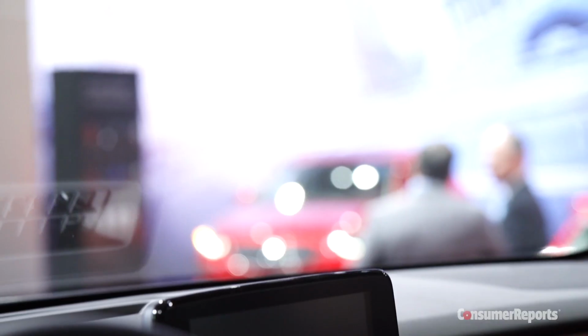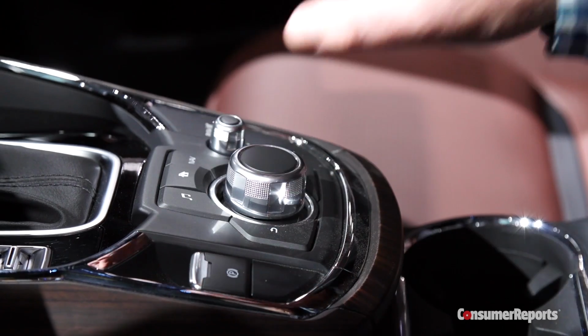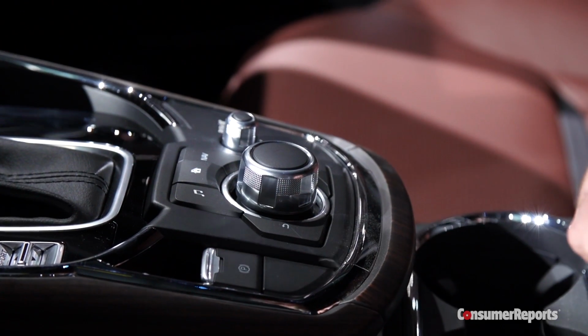Inside, the interior is nicer than we're used to seeing from Mazda. Something that we've gotten very used to seeing in Mazdas, though, is their infotainment system, with a screen perched on the dashboard and a controller knob down on the console. It's very reminiscent of BMW's iDrive. It takes some getting used to the menus, but once you learn it, it's fairly straightforward.